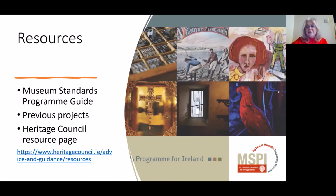So the guide is there to look at, just to see, say, for instance, what minimum standards there might be with regard to environmental monitoring, what might be required. It won't give you any guidance on any of the equipment that you might purchase, but it'll give you an idea of what that might do or what that should do.